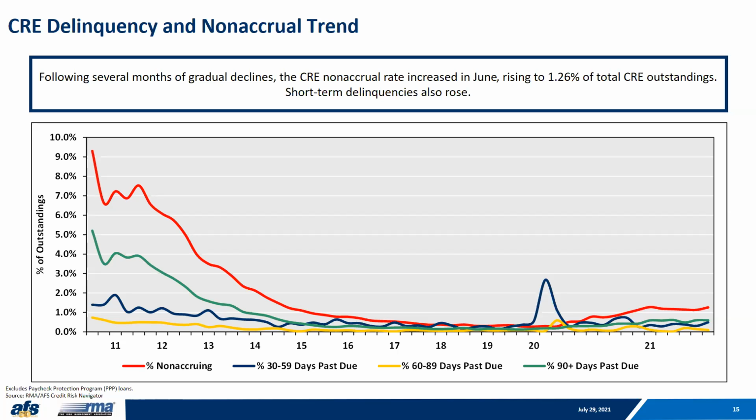But for June, we see a big jump in the non-accrual level and also a big jump in short-term past dues. So non-accruals went from 1.14% in May to 1.26% in June, and short-term delinquencies went from 0.31% to 0.50%. And the long-term delinquencies remain elevated at 0.6%. So unlike the continued improvement that we're seeing for the C&I loans, the pandemic's impact on CRE loans does not appear to be over just yet.